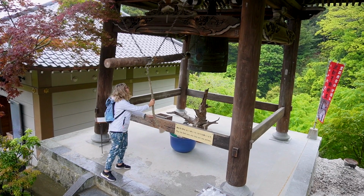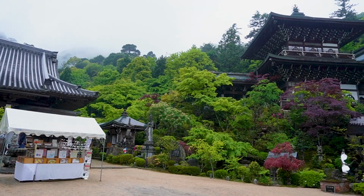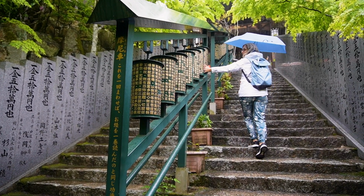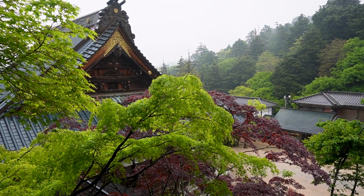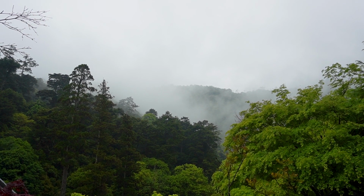Such a beautiful place. Look at this view. It's raining a lot, it gives a mystical feeling to this place, and it's even more magical. We are loving it.